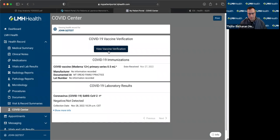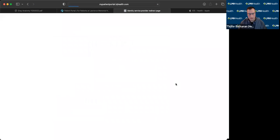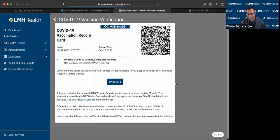You can also click this view vaccine verification. This is going to take me to a page with a QR code on it where if venues are asking for a barcode that they can scan for proof of immunization, I can print this out from the website and then show them this barcode as proof. That's it for the health records section.